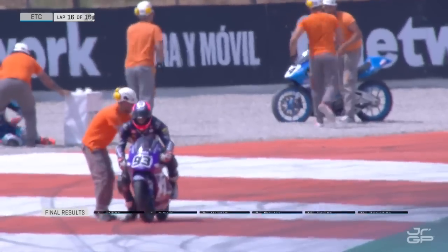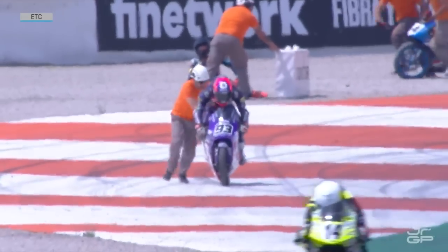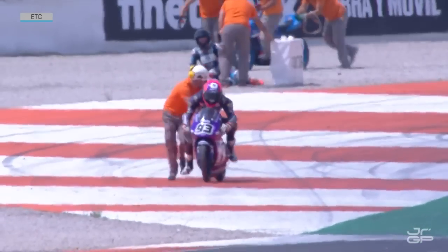Shenanigans in the European Talent Cup race 1 here at the circuit Ricardo Tormo in Valencia. Max Quiles dominated that. He made it look easy.